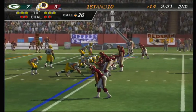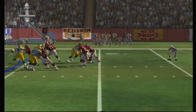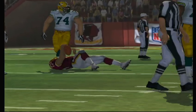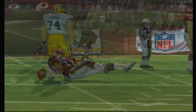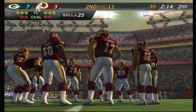Stay at home. Only one man back. And here's the thing. Now the defense gets into the backfield, but you've got to be able to move your feet, avoid the rush, to give yourself a little more time. He just didn't do it.